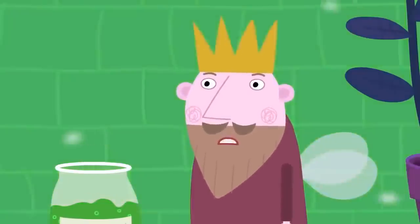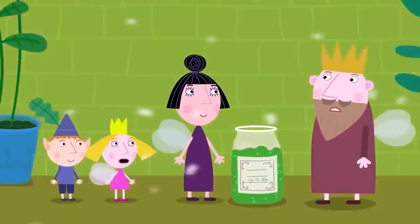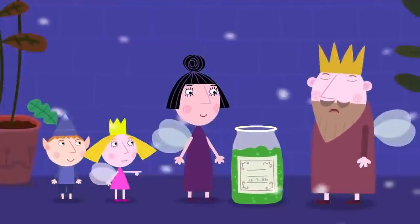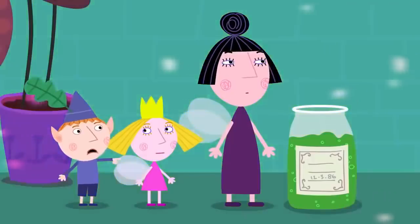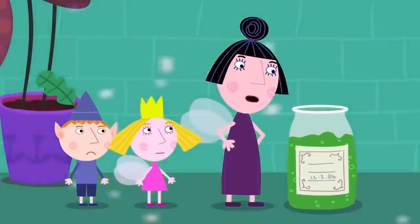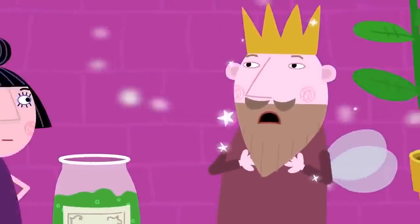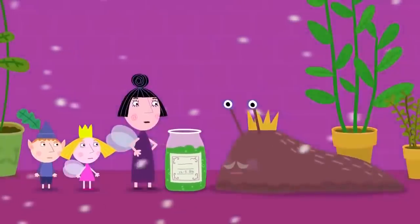That's the most disgusting thing I've ever... Daddy, where did you get that jam? From the back of Nanny's cupboard. You've just eaten the witch's slug jam. And it's a bit worse than that. It's magic slug jam. Oh, no! What's going to happen to me now? You might change into a slug.